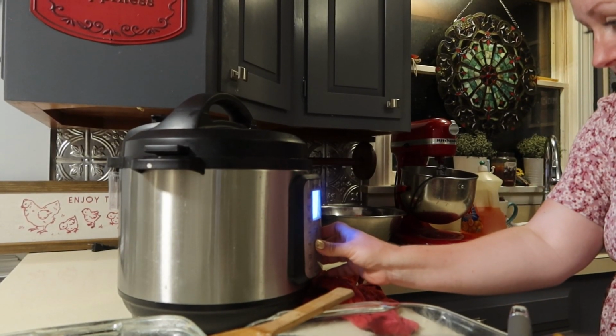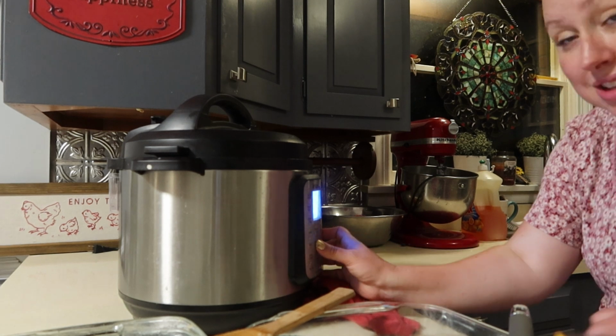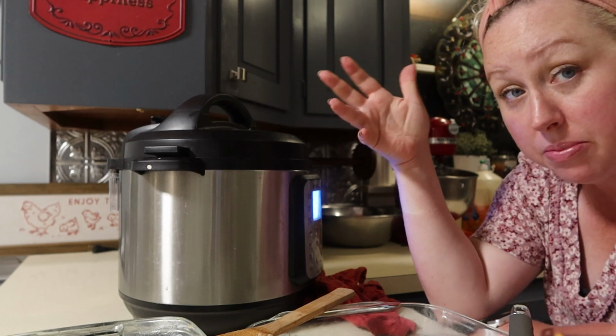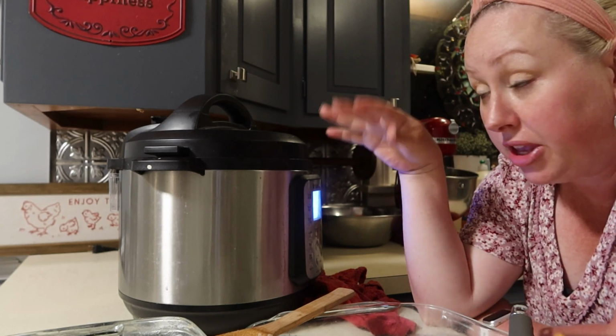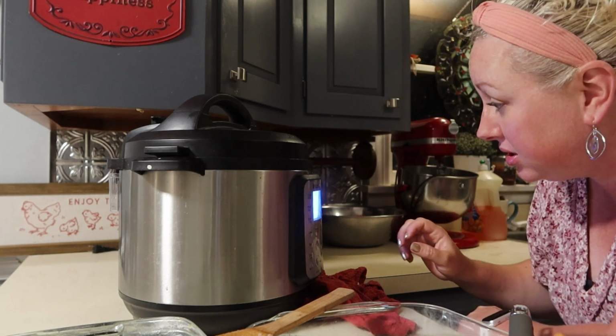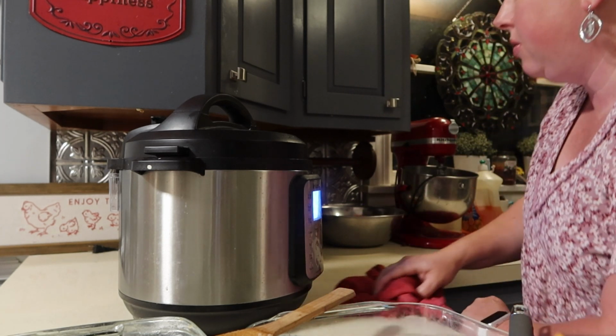We're just doing this for 3 minutes. Even though 3 minutes is not that long, it takes time to build up the pressure, and then it'll do a natural release for several minutes as well. Through all of that, it's still doing its process. But there we go, okay.